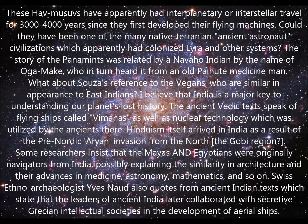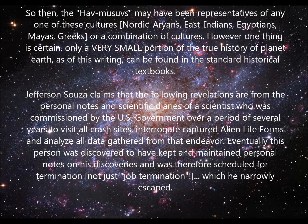Swiss ethnoarchaeologist Yves also quotes from ancient Indian texts which state that the leaders of ancient India later collaborated with secretive Grecian intellectual societies in the development of aerial ships. So then, the Havmasuvs may have been representatives of any one of these cultures: Nordic Aryans, East Indians, Egyptians, Mayas, Greeks, or a combination of cultures. However, one thing is certain: only a very small portion of the true history of planet Earth, as of this writing, can be found in the standard historical textbooks.